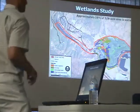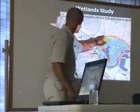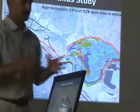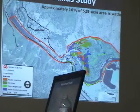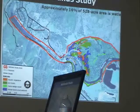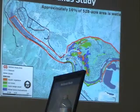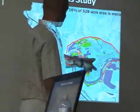If you look, this 528 acre site is this red line. We delineated this whole area along the river here as well. So that's all 528 acres, and only 16% of that is essentially the wetland area. What's going to happen to, like, the part right in the middle where the green is going through? Let's say that's just one little finger of wetlands throughout there. Right, where most of the wetlands is agglomerated more towards the front and down. So you see a lot of wetland here, and there's a finger here.